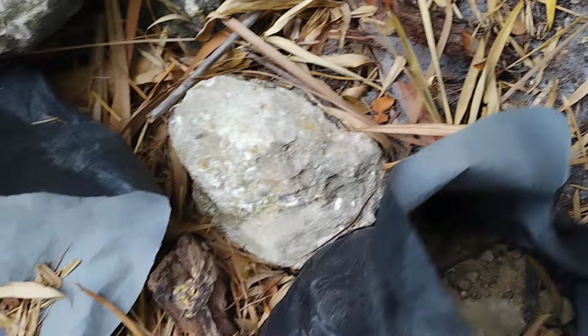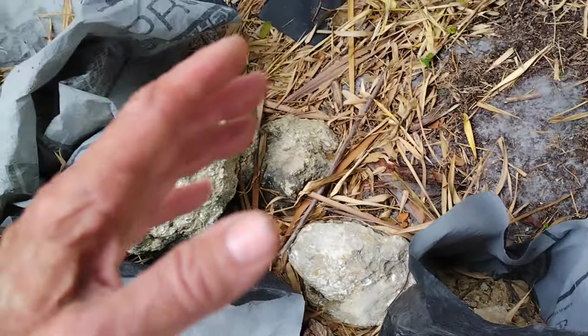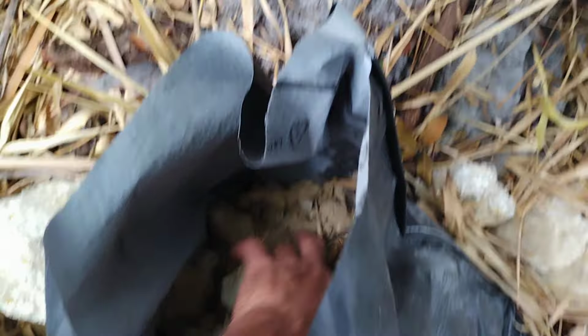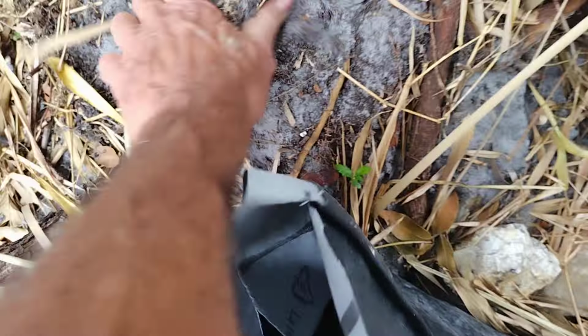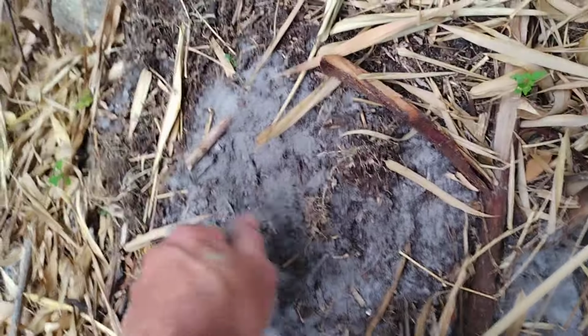Usually really small. I've seen him down to like 3-4 inches. Oh, I think he peed on me a little. That's okay. We're out here getting some dirt, but yeah, giant ringneck snake. I'll wash my hand off with a little dirt there.